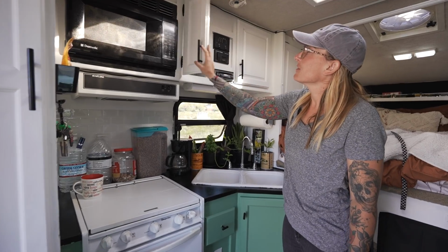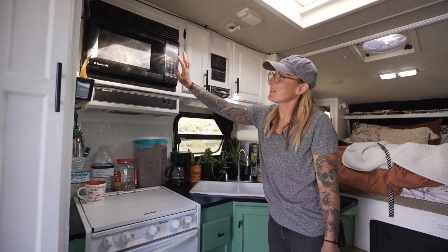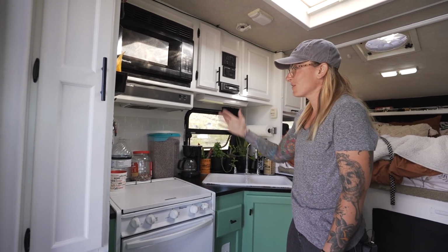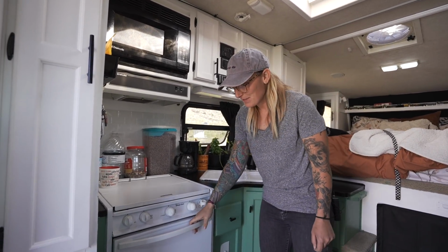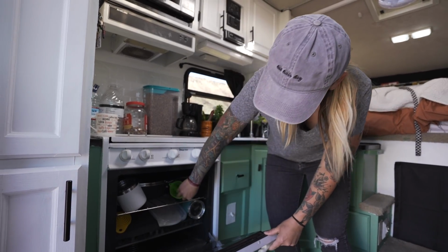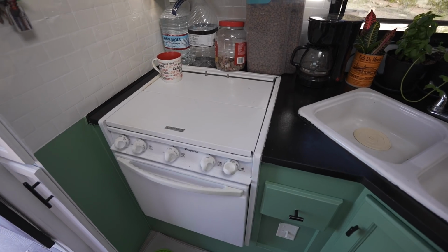And this is pretty much just snacks. And this is also snack storage. Don't use the microwave too much, so it's mostly storage. Same with the oven. Pretty much just storage. Meal prep containers. One really big pan if I'm making something for the entire week.